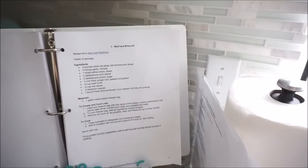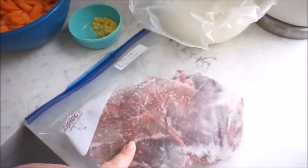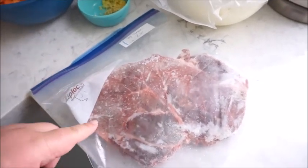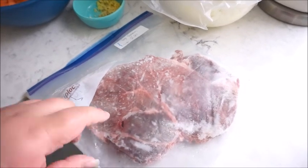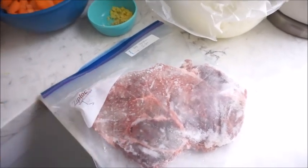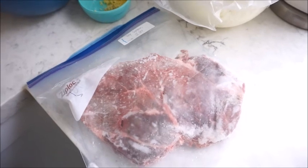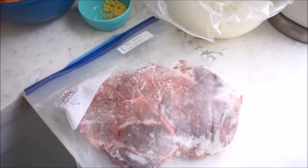Luckily, this recipe we're actually going to have tomorrow for dinner. So I'm going to let this thaw out almost all the way, until my knife can at least go through it, because it's actually best to cut steak when it is slightly frozen, because then you get your cuts nice and thin. I'm going to cut it up, put it all in a bag, and I can just leave it in the refrigerator. I'm not going to refreeze it because we'll have it tomorrow for dinner. So that actually worked out okay.